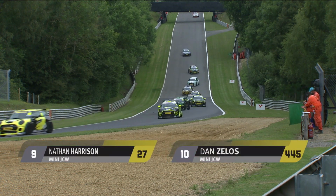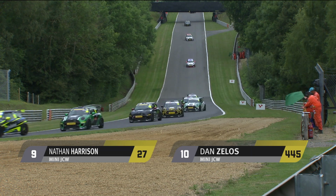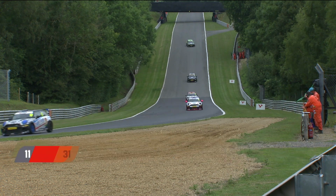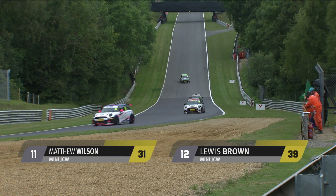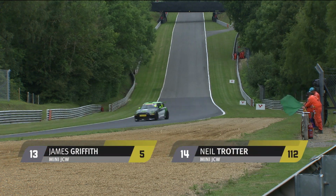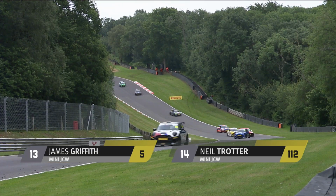Then the top 2 from race 1. Nathan Harrison, the championship leader by 36 points now over James Gornall, with Dan Zelos, the race 1 winner, his first win of the year, rounding out the top 10 on the grid. Matthew Wilson and Lewis Brown are on row number 6 together, and then row 7 for James Griffith and Neil Trotter, who was actually 15th in the race earlier on.